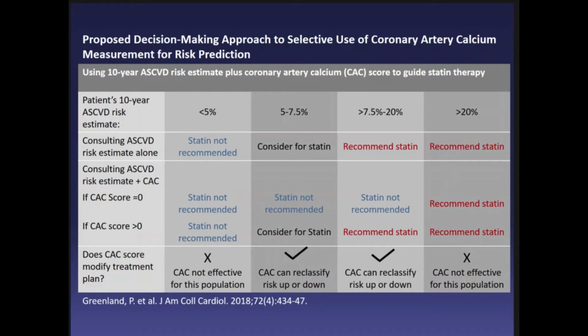So what do we do? Now we can reclassify the risk up and down. For example, here's what I call intermediate high risk, greater than 7.5% to 20%. These guys would have been put on statin. But what if you're statin intolerant? And you say, well, doc, I developed myalgia. It's quite painful. So let's do a CAC. If the CAC score is 0, we can withhold statin treatment from these patients.